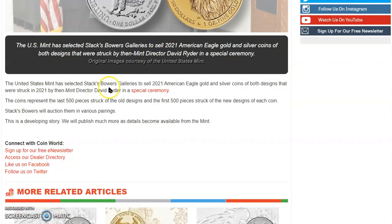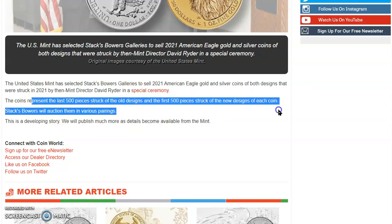Now, the United States Mint has selected Stack's Bowers Galleries to sell 2021 American Eagle gold and silver coins for both designs that were struck in 2021. I just read that in a special ceremony. The coins represent the last 500 pieces struck of the old designs and the first 500 pieces struck of the new designs of each coin. Stack's Bowers will auction them in various pairings. Isn't that interesting? Various pairings. So maybe not 8 coins at once. Maybe 2 coins at once, the reverse of 86 and the reverse of 21. That would be kind of cool, actually. It'd be more affordable to, I think, more individuals and organizations.